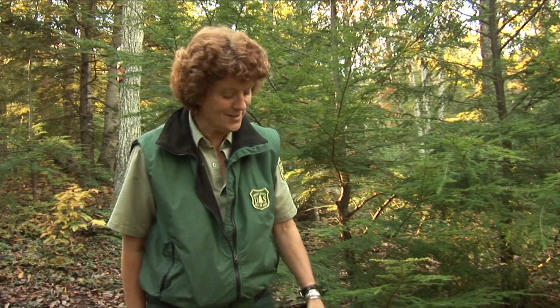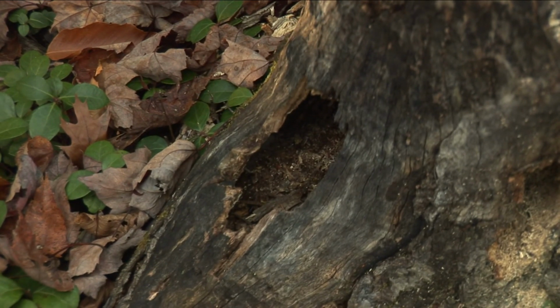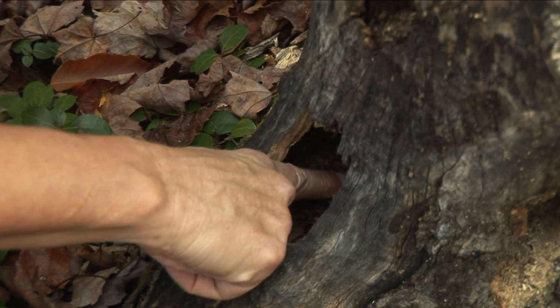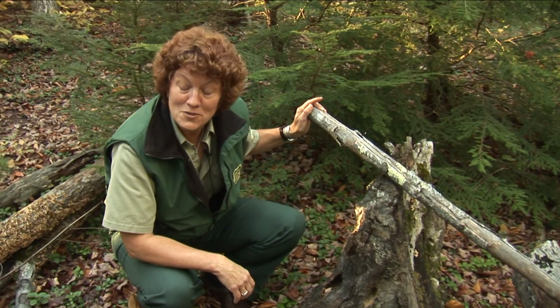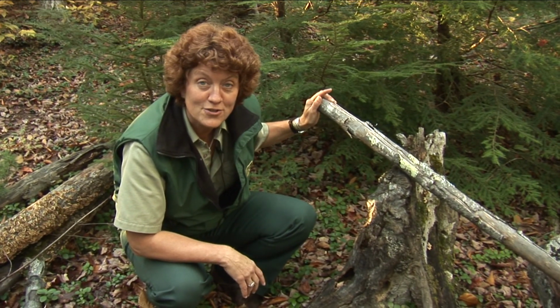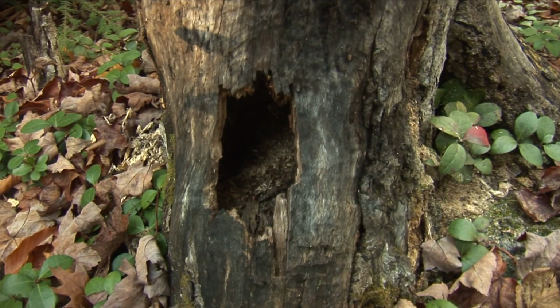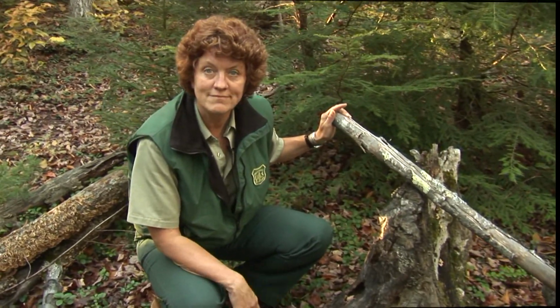Here's another fascinating story. The forest is home to many animals, and you'll never know what you're going to find in a hole. Let's take a look at this hole down here. Well, if you look inside, you're able to see that there are all sorts of little bits of seeds and little bits of other vegetation in there. What do you think could have been in there? It's actually one of the smallest rodents here in the White Mountain National Forest. It's the white-footed mouse, living in here, probably trying to escape from predators or trying to stay warm as the winter comes on. But it's also a safe place, a safe haven to have a lunch.